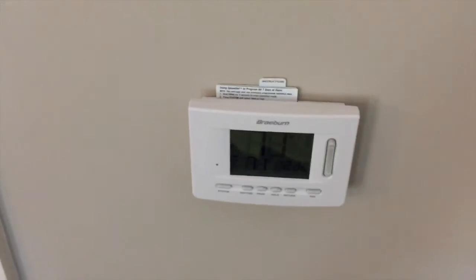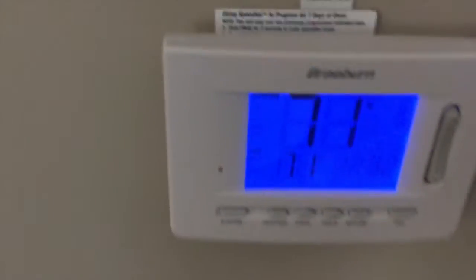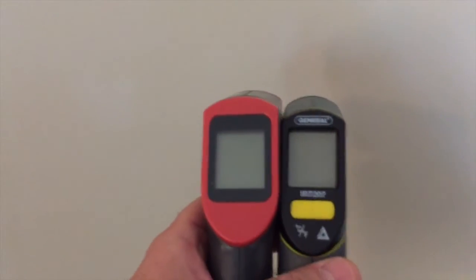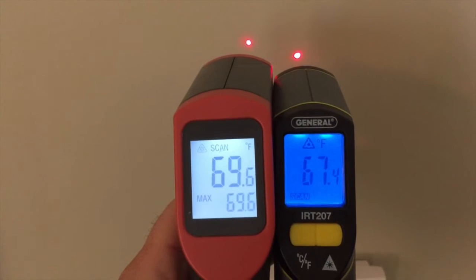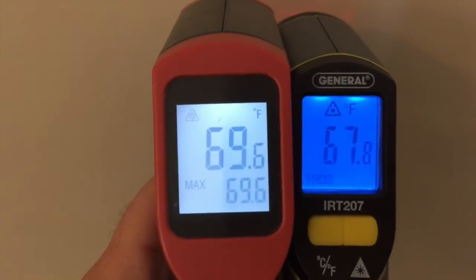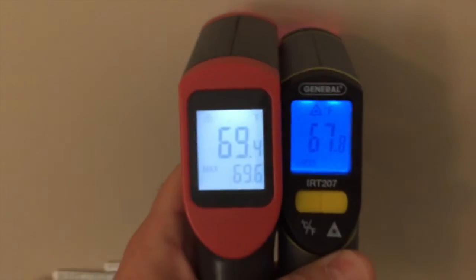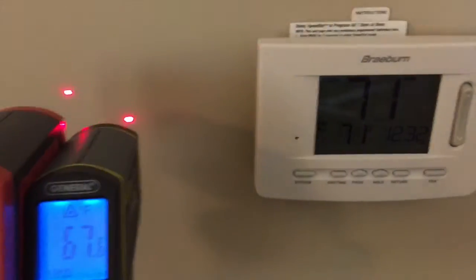Okay, we're going to start this little illustration here at the thermostat. You can see it's set at 71 degrees. It's currently registering at the thermostat 71 degrees. I have two infrared thermometers. Both of them are closely calibrated, where they were a minute ago, within 1 degree of each other, or half a degree. So one reads 67.8, the other one's 69.6, or now 68 and 69. So both of these are a few degrees, 1 or 2 degrees lower than what the thermostat says.